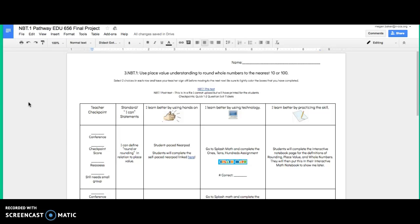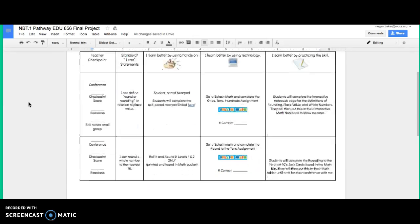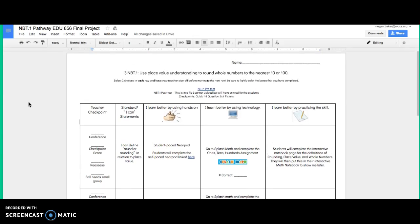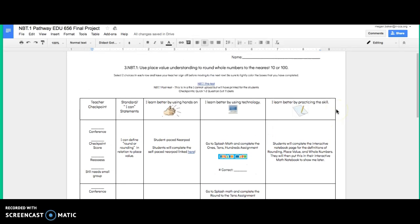I work closely with Jordan in this class, so if you see that both of our projects have the playlists, we've been lucky enough to piggyback off of each other and work together. So a lot of our projects we've collaborated with and helped each other. So this design came from her, and I really liked it just because there were so many different ways that the students could do it. They could use hands-on technology or just practicing, because some kids just want to do it on paper and pencil.